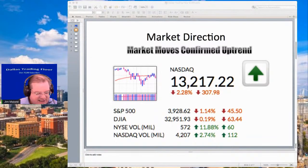The Nasdaq, as I said, is down about 2.28%, about 307. It's fallen below that very key level, the 50-day moving line, very key. The S&P is down today. The Dow Jones is down slightly. It was at record level, but we're sort of treading water. It's looking like it's kind of weak. So we are still in a confirmed uptrend, but we may be rolling over here. So we've got to be careful about entering new positions here.